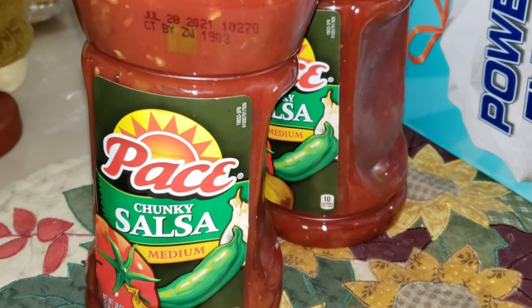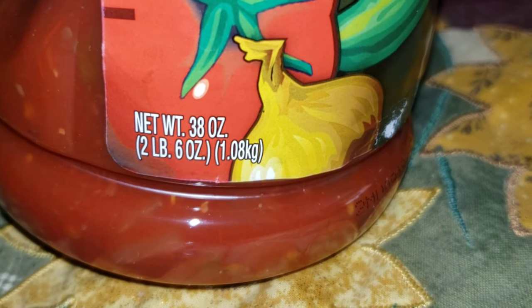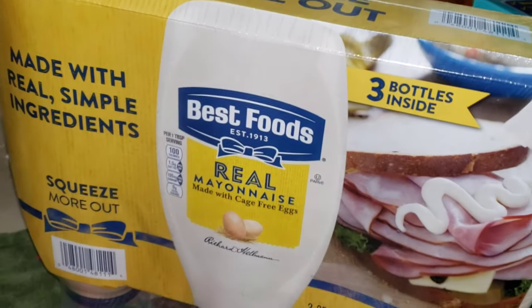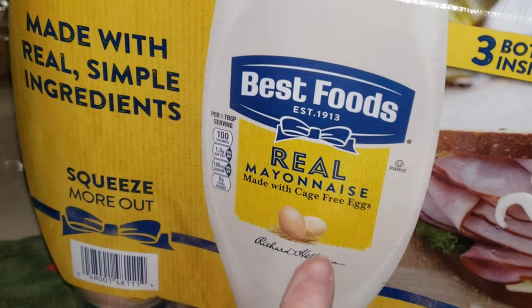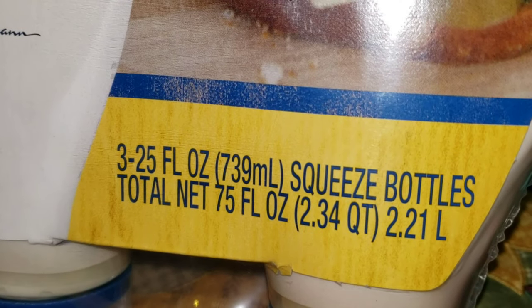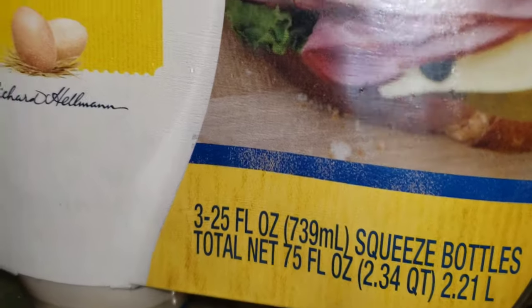All right, $6.48 for the Pace Chunky Salsa, and let me see, that is 2 pounds, 6 ounces, so there's a pack of two. And it was $10.98 for the Best Foods pack of three, the real mayonnaise. There's three bottles inside. It's the squeeze one. There's three 25-ounce bottles.